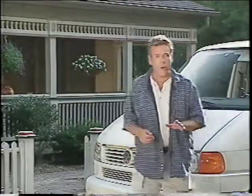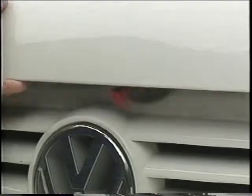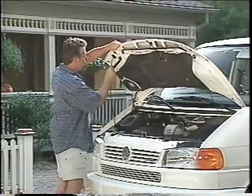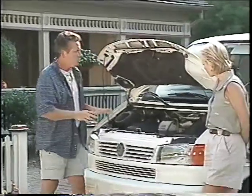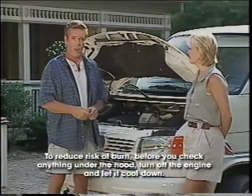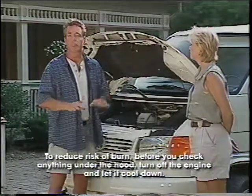Now, to open the hood, press the safety latch. Then raise the hood completely. Place the prop rod in the hole identified by the arrow. You should check fluids when your Eurovan is cold and on a level surface. You'll get a more accurate reading that way and prevent overfilling because the fluids will have settled.